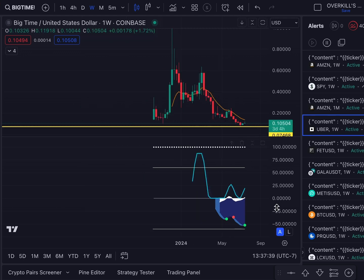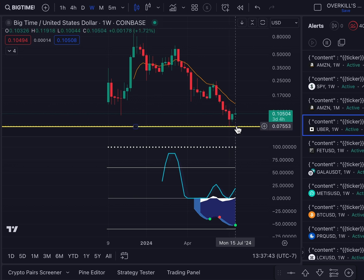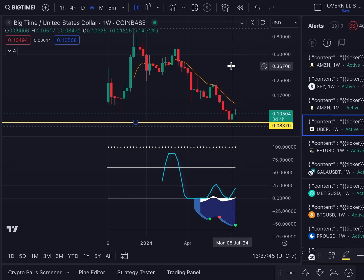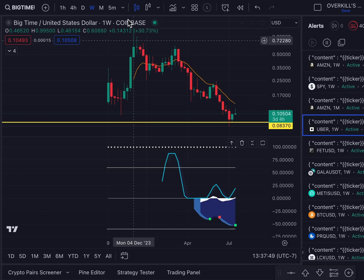Again, you always want to use the stop loss on the low of the green candle. So the low was right down here. You could even move it up to last week's candle at 8 cents if you want to be a little less conservative. But green dot, let's see if that thing holds.